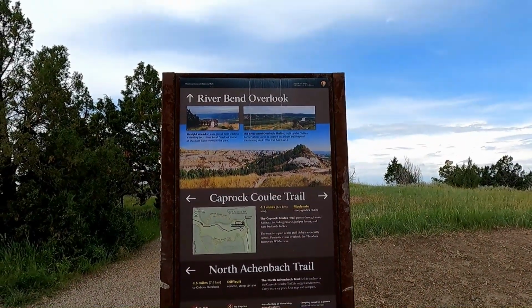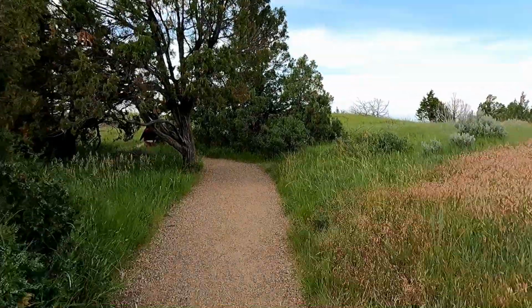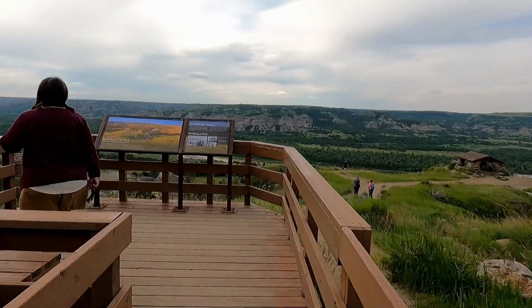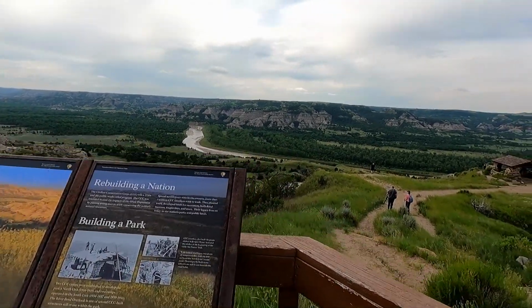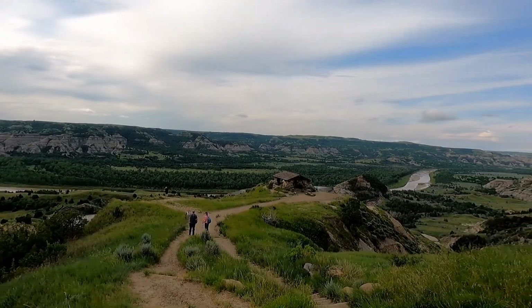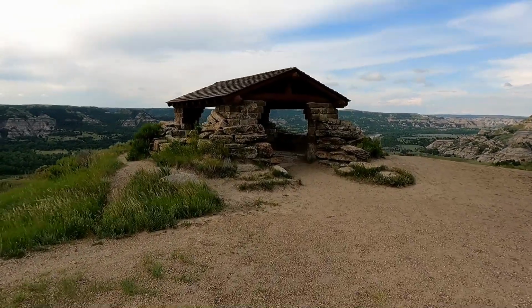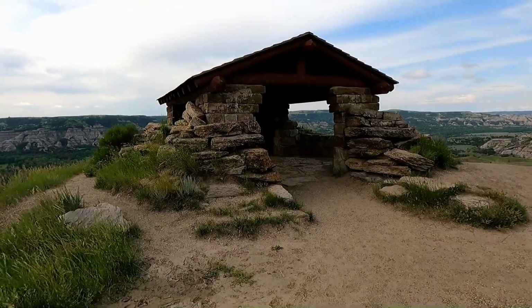Well, we were stymied on this hike. There was that buffalo herd and it wasn't moving off the trail. So maybe we'll come back later today. We're going to head back to the truck and drive further down the road and get some more scenery. See you there. Next stop for us is the River Bend Overlook. The River Bend Overlook Shelter was built in 1937 by the CCC.